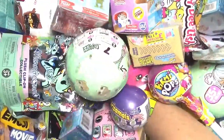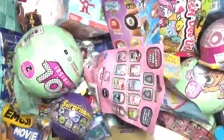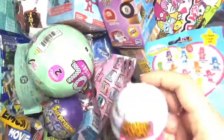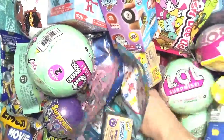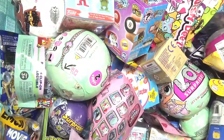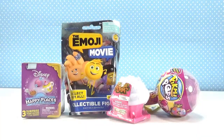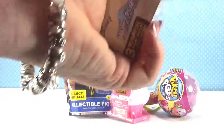Lost it. Emoji Movie. Animal Jam. Disney Happy Places. And I want to open the Pikmi Pop. All right, guys, I want to open the Disney Happy Places first.